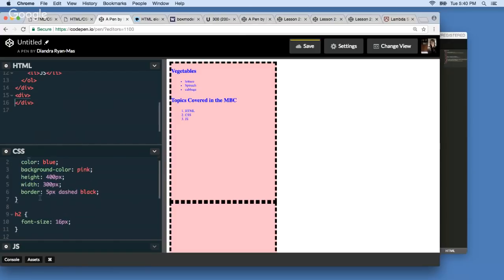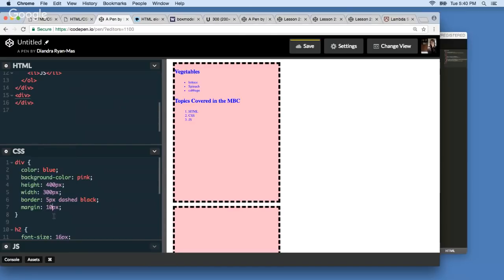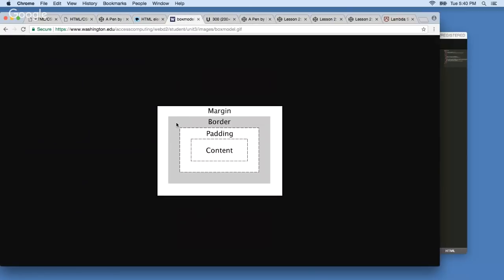So if I tweak the margin, let's just make it 5 pixels. Now all of a sudden, on every side of each of these divs, there's a 5 pixel margin. If I up it, we see it gets bigger. So that is a margin. It's the space outside of the element. The next thing in our box model is the border.